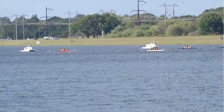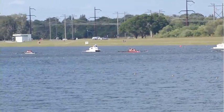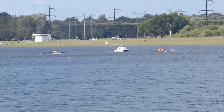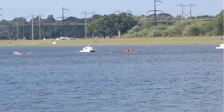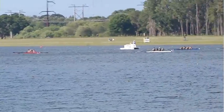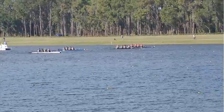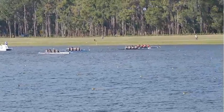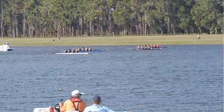Fifth place remains Lake Brantley up there in a black boat, white blades, red jerseys. And in sixth place, it is still Vero Beach, closest to the beach coming down. As we approach halfway in the girls' freshman 4, the first boat to get there will be Gainesville. Gainesville trying to go wire to wire. As we stop here, 1 length open water for Gainesville over Holy Names.